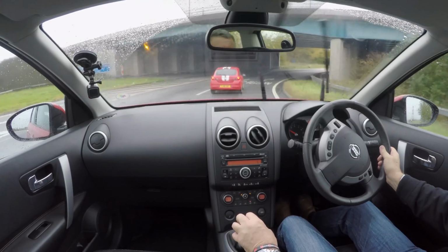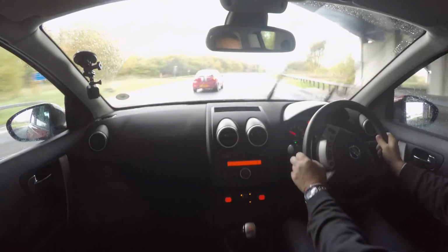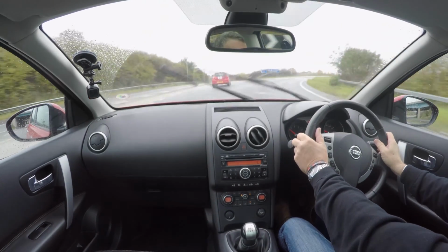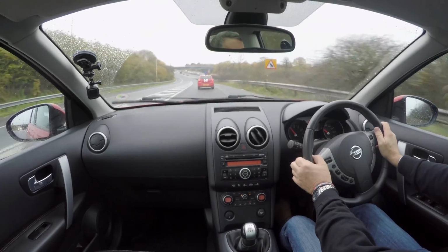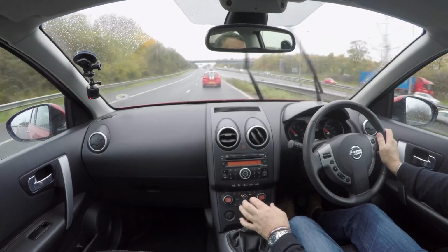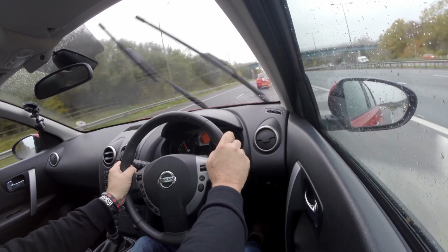Nice bright looking thing, this. Plenty of room in the back. Back seats fold down as well.